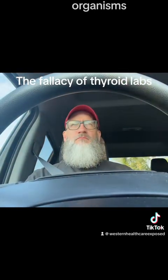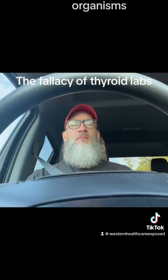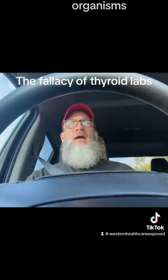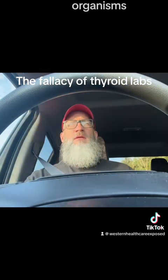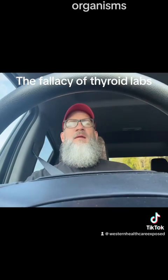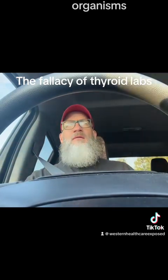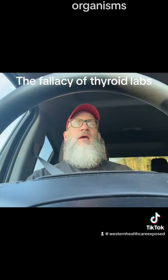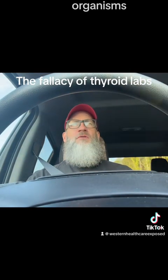So you really need to have a complete thyroid panel when you're looking for thyroid problems. You need to have your TSH checked. You need to have a T4 checked, T3, reverse T3, and antibody levels. And those together, when you look at them, give you a much better picture of what your thyroid's doing.